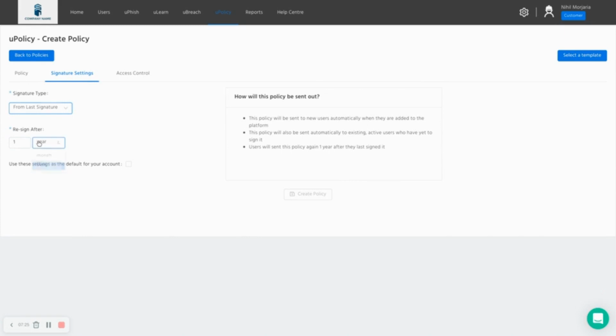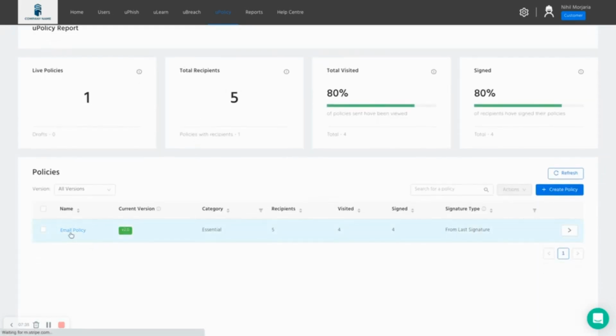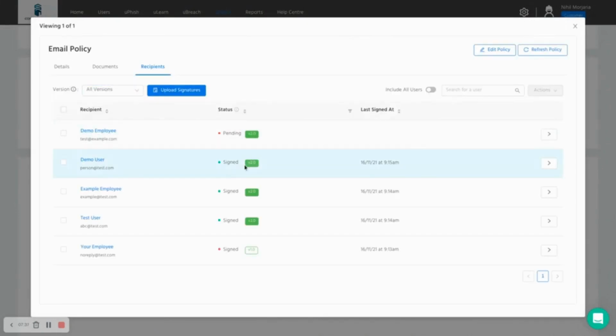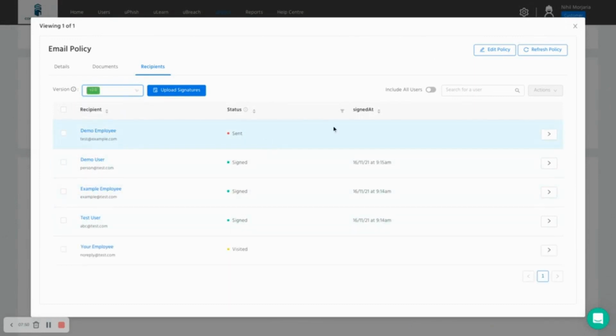So we can set the platform up to resend the document every 2 years, for example, after each person last signed it, or from a set date. We then get very clear reporting within the platform to tell you who it's been sent to and how they've engaged with it, with version control as well. So as the document changes, we can log how people's engagement with that document has changed as well. And again, anybody who hasn't actually signed this document gets chased up with reminder emails.